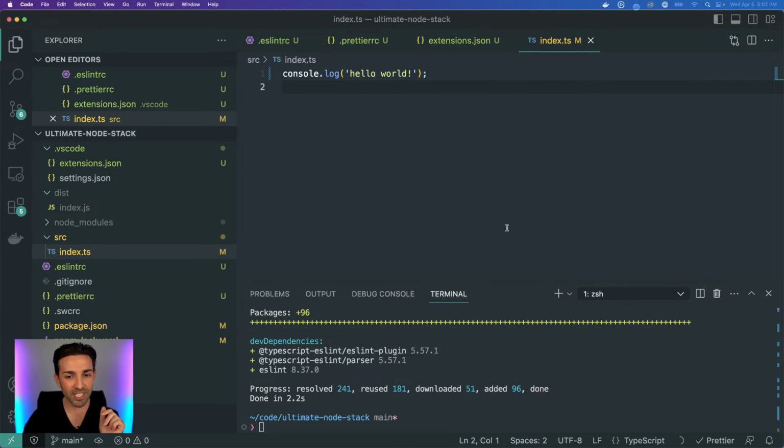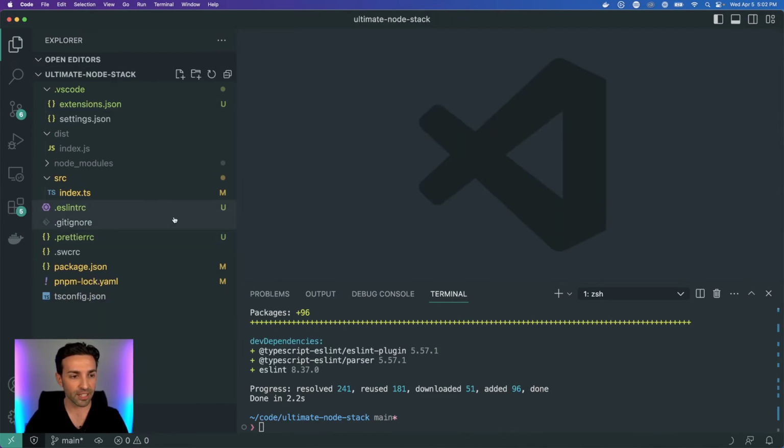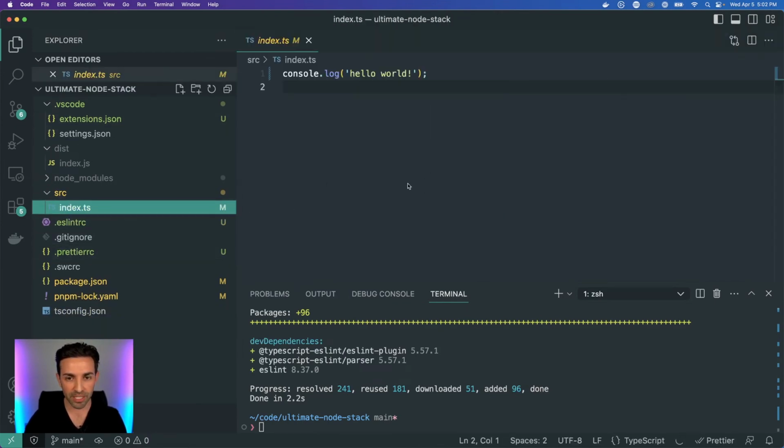Okay, so we've done a lot of configuring so far. We've gotten our SWC, our ESLint, our Prettier, our TypeScript, our tsconfig. We've gotten extensions. We've got building. We're running. We haven't really done any coding. So let's do some coding. Let's actually pull in Express. Let's start a web server. Let's get something running more than just hello world.